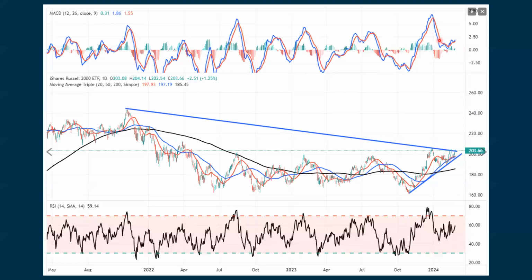This is a chart put out by Real Investment Advice. This is a longer-term chart of the small caps looking at the Russell 2000 ETF. Here's the all-time high that was set. And then here was the high set in late 2023. And we're kind of right at this point right now to see if we can break above this trend line, or is this going to provide overhead resistance and we're going to come back down here.